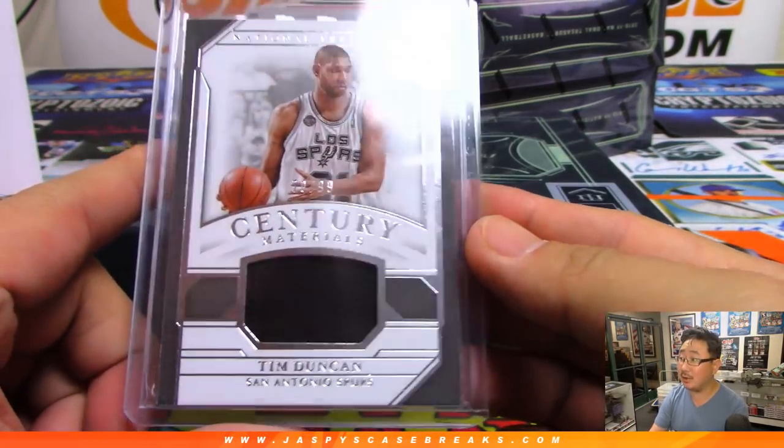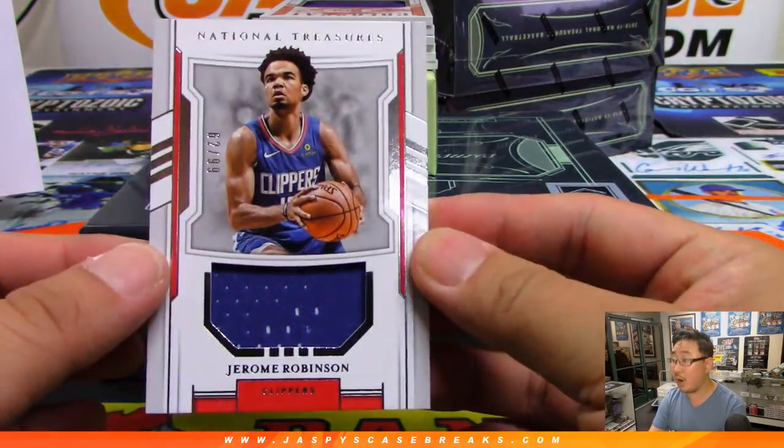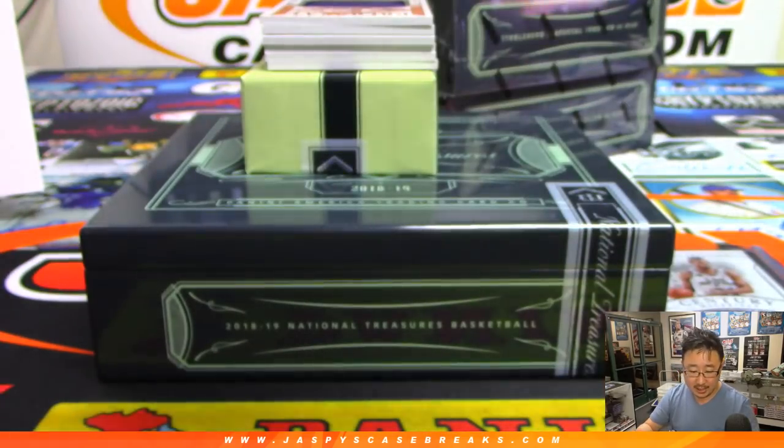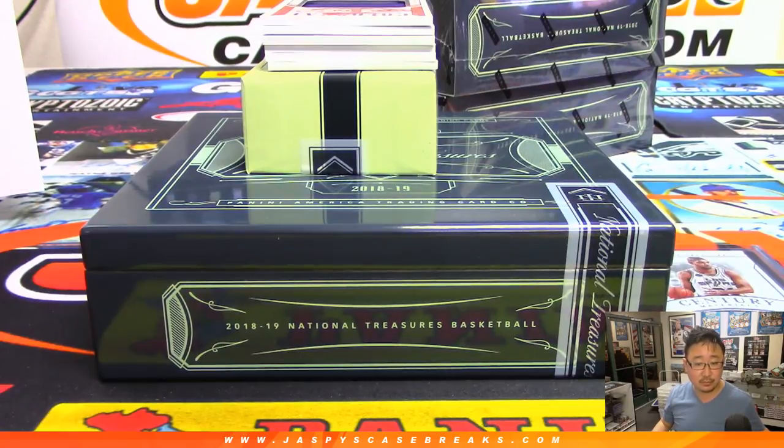Game-worn material as well. More Clippers. Jerome Robinson. Another relic for Jerome Robinson. This time 62 out of 99. He's got number 62. Drew Sanford with number 62.